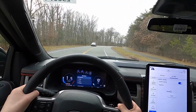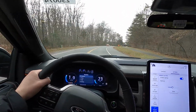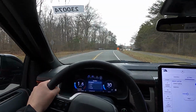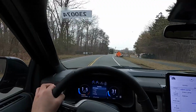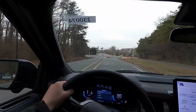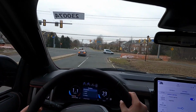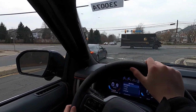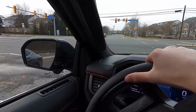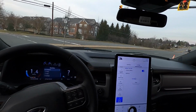And I'm going to give this thing an 8.1 on a scale of 1 to 10. This is where the Timberline really shines, because it's meant to go over terrain like that. Obviously that's a speed bump, but like rocky terrain, and going over logs or something like that, that's what this thing is built for. So obviously it's going to ride really well over those speed bumps, and this is one of the higher scores that I've given any vehicle on the speed bump test. So this thing did really well right off the bat on our driving portion of the review.